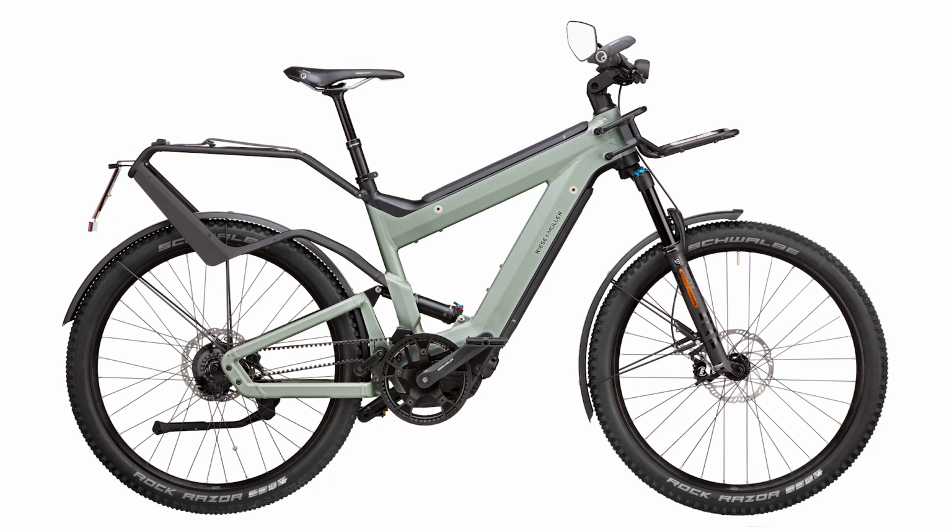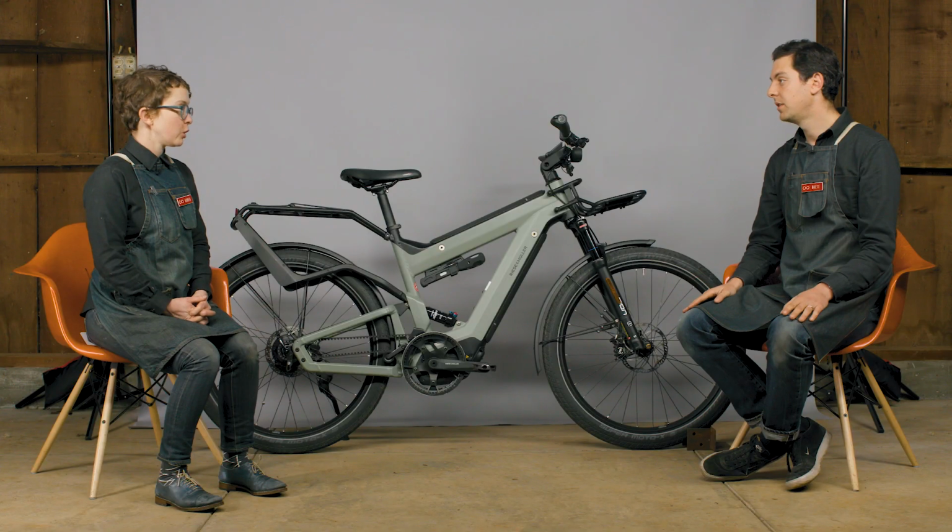The other thing that I should mention is the GX version. So if you want to do sort of mixed use, trail and road. And that pretty much covers it. There's colors too. Very cool colors.